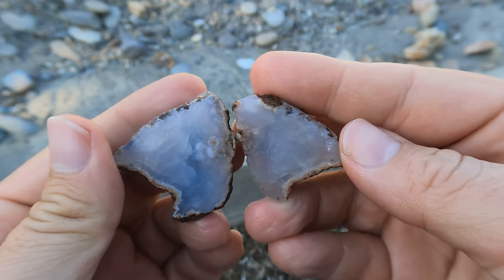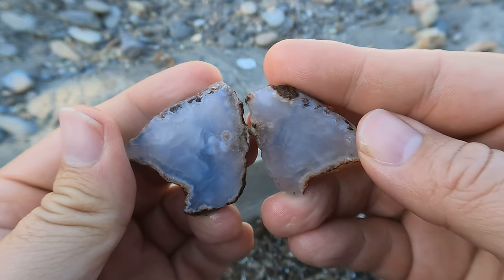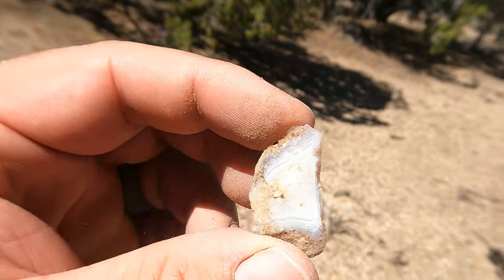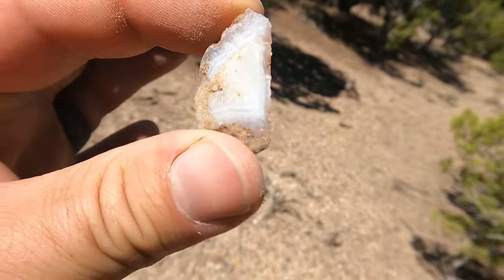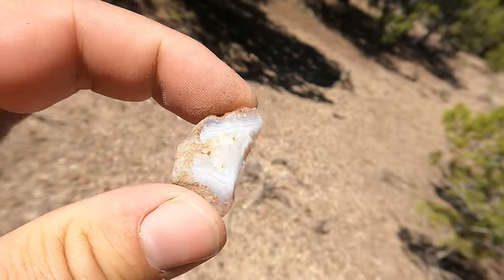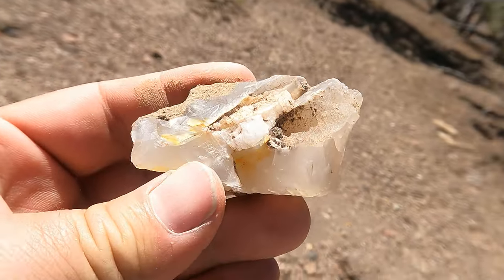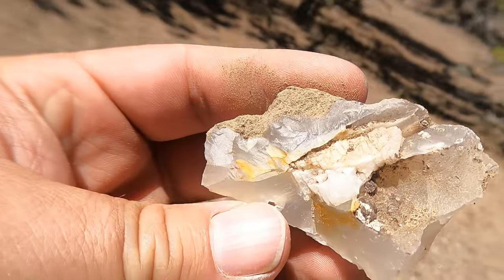Nice. Like the little white splotches in there. Very cool. Just found this one. It's small, but it's pretty. Look at that banding. Just found that one. Looks kind of cool with the calcite right in the middle of it. It's kind of fun. And over here, I saw this one.